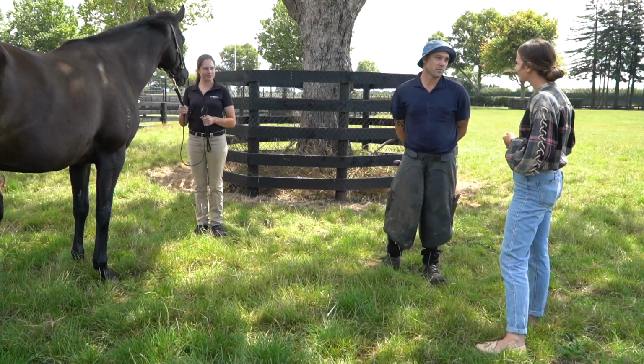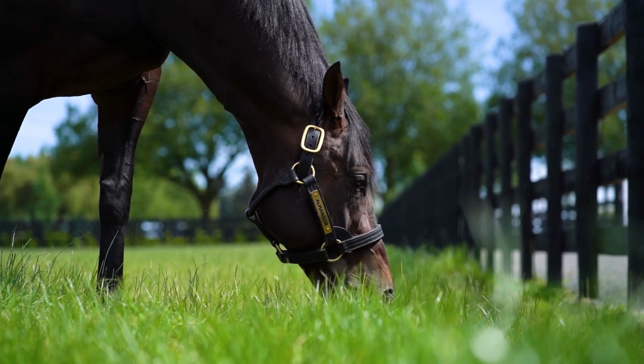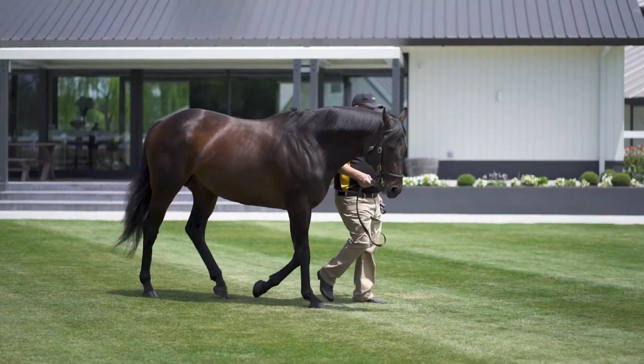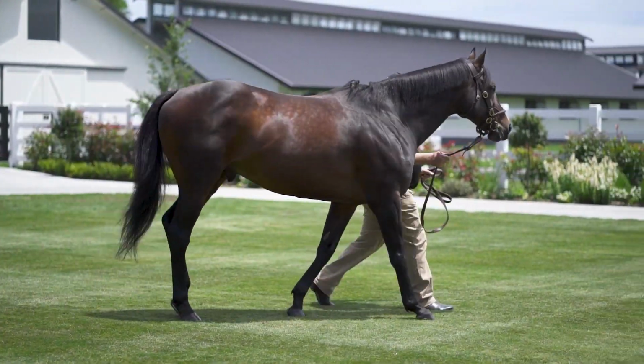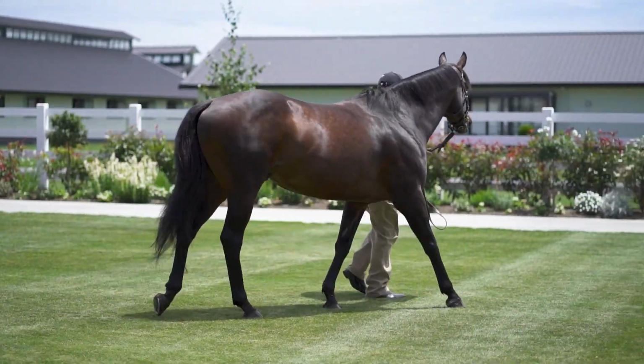Is there a special horse to you? I love Almanzor, the stallion, and then seeing the yearlings that they got this year, like some real standout types there. So it's quite neat to see a stallion come in, serve well, and then to see his progeny.